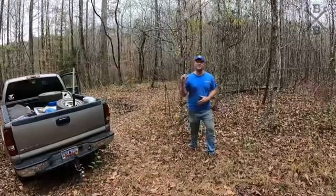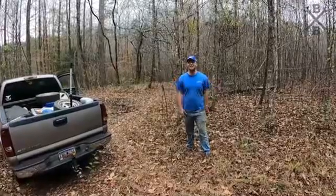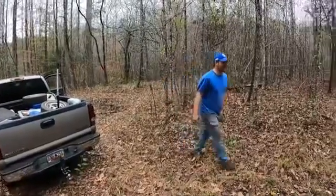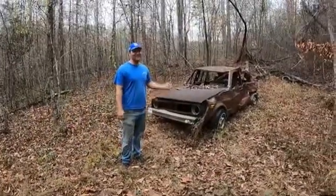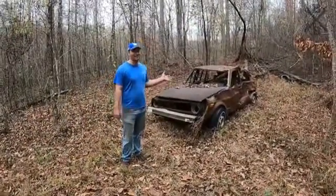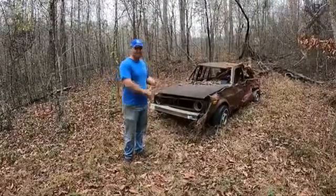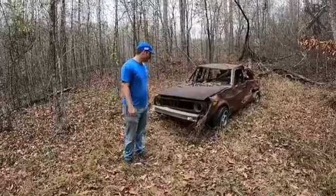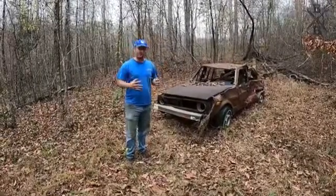What is happening, Budget Builders, and welcome back to the channel. You are probably wondering, what the heck are we doing out here in the middle of the woods? Well, here's this beautiful 1979 Mark I Rabbit. And you're probably wondering what we're doing out here with this abandoned rabbit in the middle of the woods. Well, a couple of years ago, we bought that rabbit pickup truck that I'm building right now.